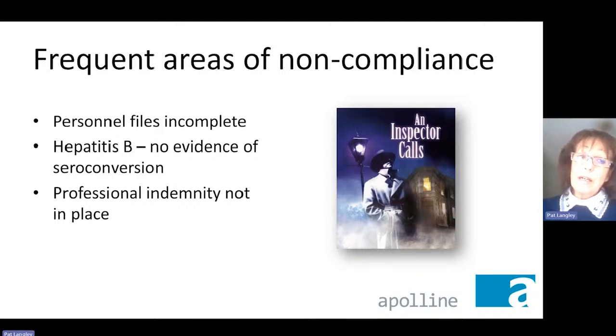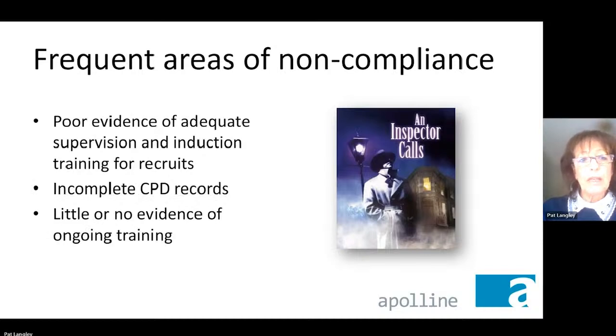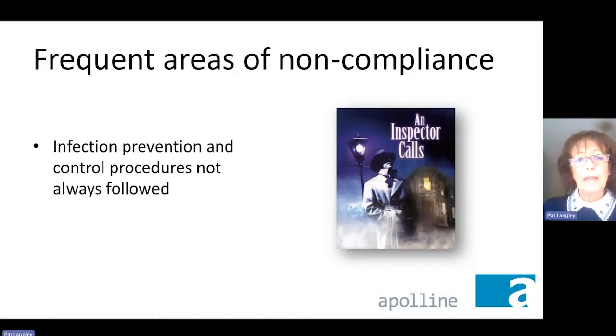Personnel files incomplete. Hep B, no evidence of seroconversion. And then, very worryingly, sometimes professional indemnity not in place. Poor evidence of adequate supervision and induction training for new recruits. Again, this is a big problem in the current recruitment crisis. Incomplete CPD records and little or no evidence of ongoing training.